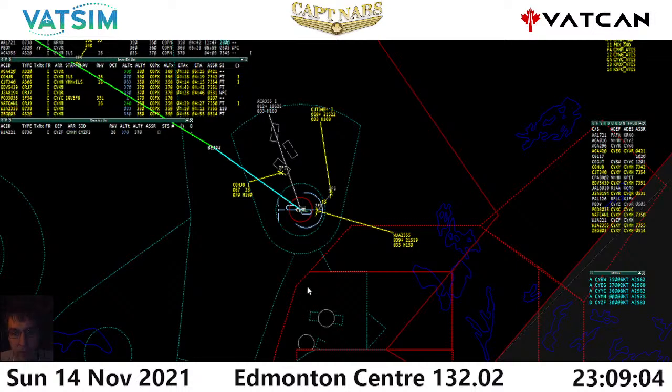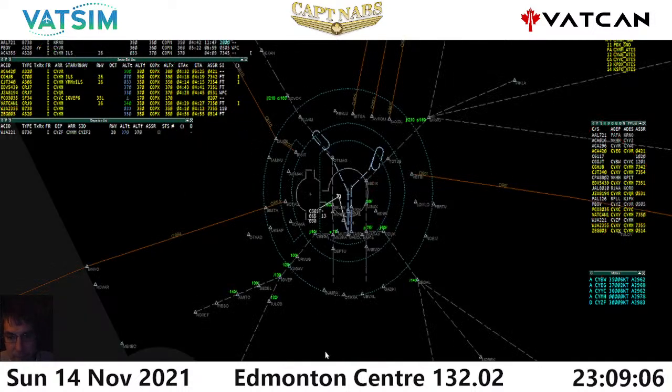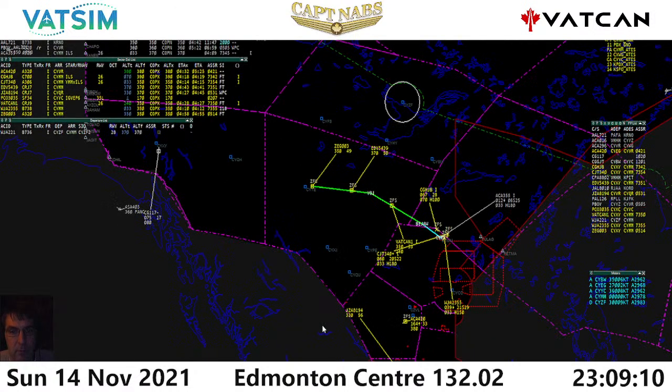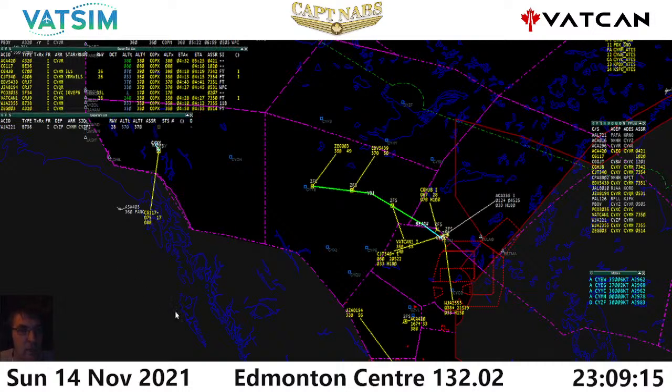Cargojet 340, descend 3300. 3300, Cargojet 340. Edmonton was ready to 1 at Yellowknife. WestJet 221, Edmonton, give me a couple minutes, I'll be right back with you.